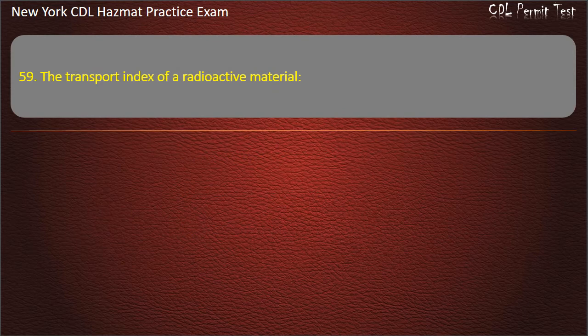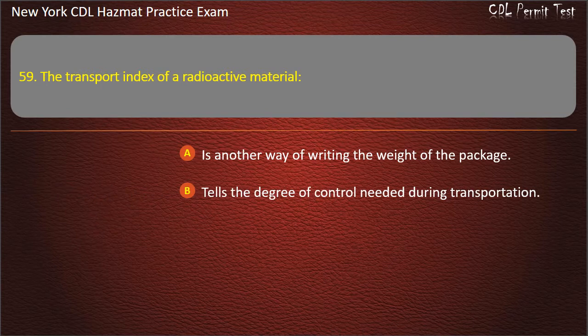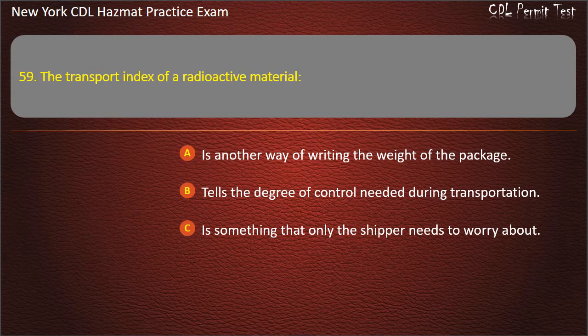Question 59. The transport index of a radioactive material is another way of writing the weight of the package. Tells the degree of control needed during transportation. Is something that only the shipper needs to worry about. Answer. Tells the degree of control needed during transportation.